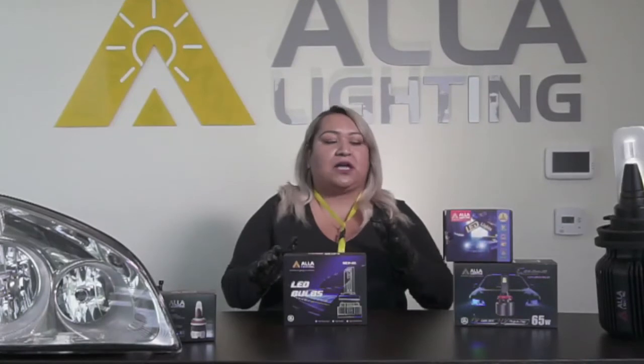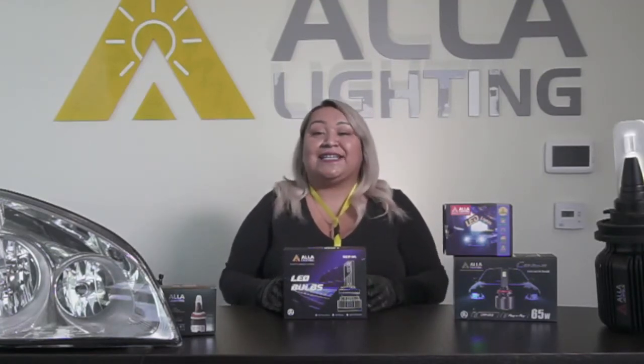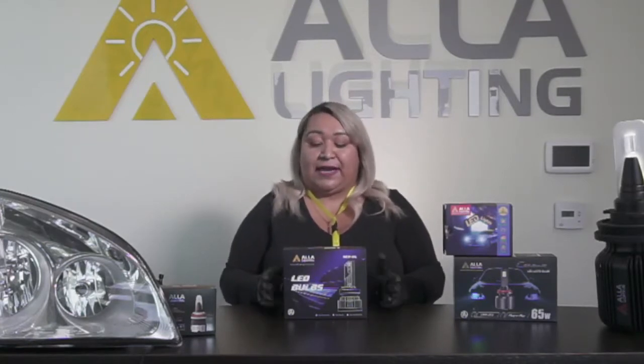Alrighty, so our first model we're going to take a look at is our NCP model. Where we reference these models is by a model name. Sometimes the title may say they're extremely bright, super bright. That's more of a detailed description of the product. But to look at a specific model, you want to go by the model name. So this one is called the NCP model. It is 50 watts per bulb and a light output of 5,000 lumens.